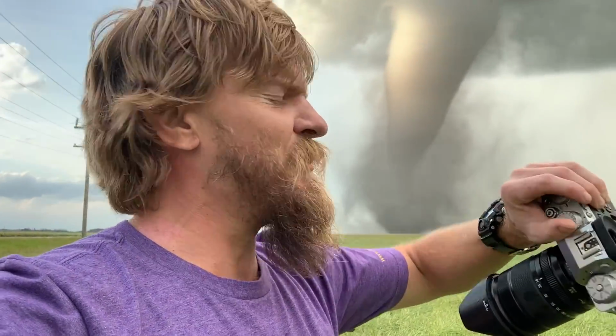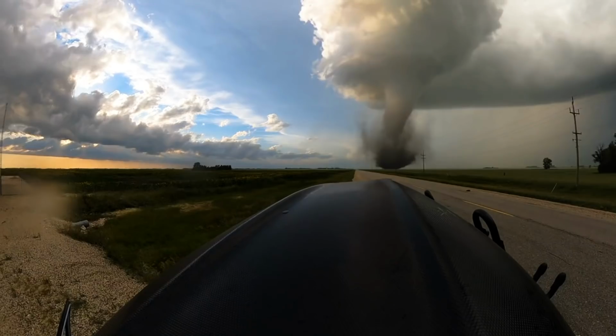Across the road, hit a farm, and make sure they're okay as soon as it crosses here and gets clear of the house. Major tornado here, south of Vernon, Manitoba. Time is 8:07 p.m. Central Time. Wow! Incredible tornado! Oh my God!